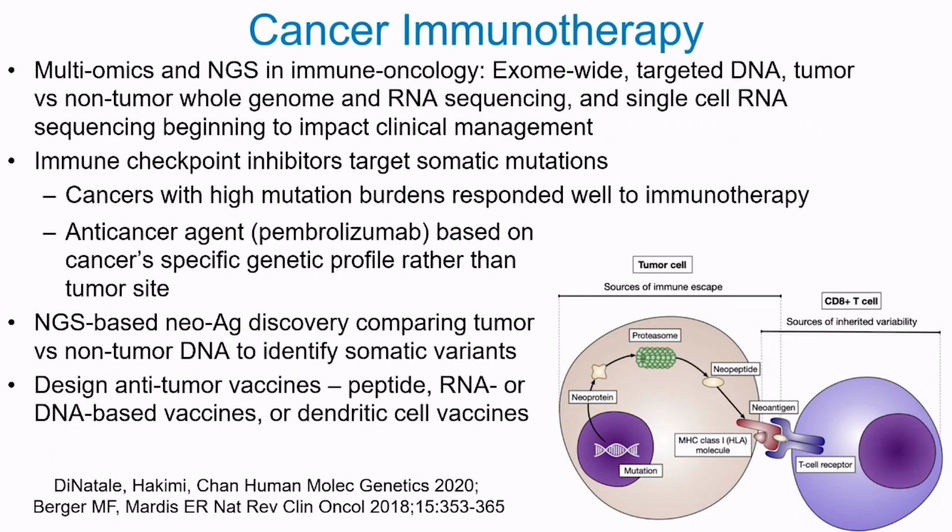Now, these advances in multi-omics and next-generation sequencing have really impacted immuno-oncology using exome-wide targeted DNA, tumor versus non-tumor, whole genome, and RNA sequencing, and even single-cell RNA sequencing, and it's all beginning to impact clinical management. For example, with immune checkpoint inhibitors that can target somatic mutations, that is, not in the germline, cancers that have high mutation burdens have responded well to immunotherapy.